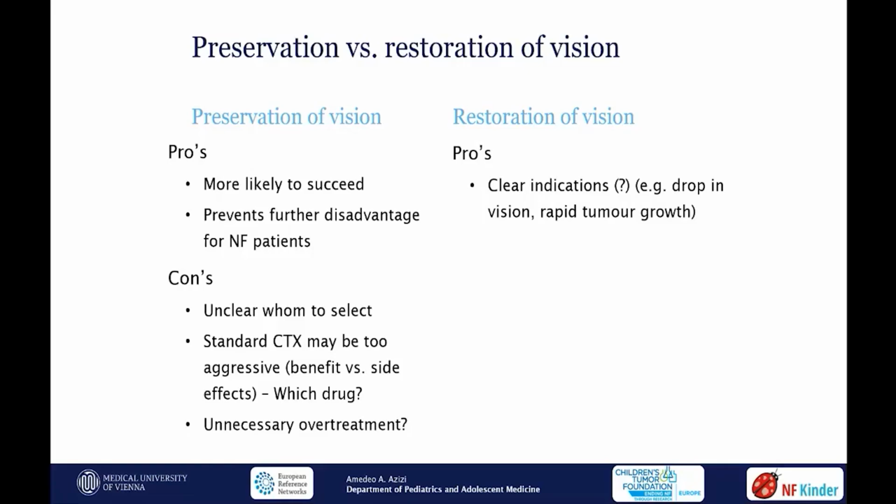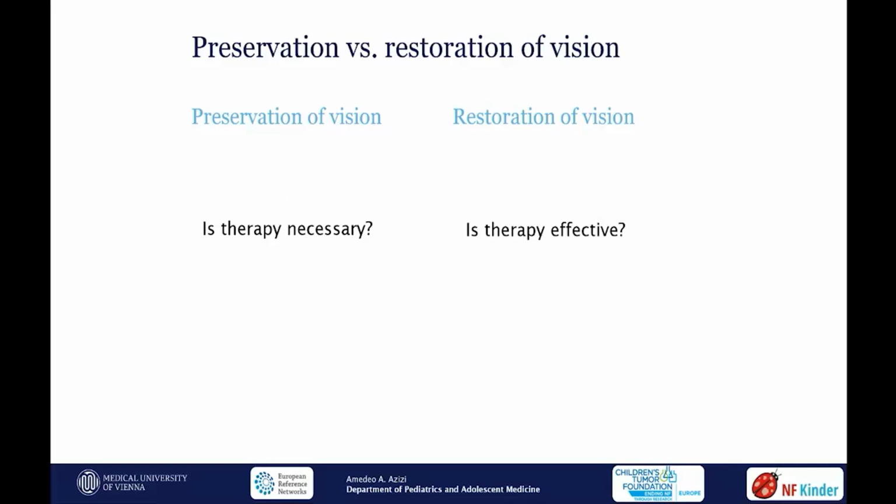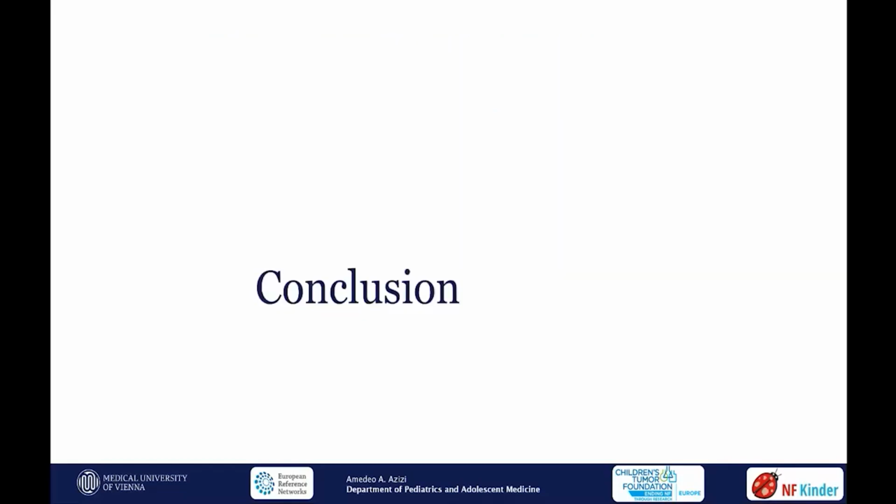For restoration of vision, there are clear indications, those with poor vision or visual decline. The cons are that therapy may come too late. We might not be able to salvage them anymore. And standard regimens are not very successful in regaining function. Well, in stopping the tumors, but not in regaining function. So it's unclear who may still profit from treatment. So the question for preservation of vision would be, is therapy necessary? Whereas in restoration of vision, it might be, is therapy actually effective? So which drug is effective for preservation, and are we too late in restoration of vision?